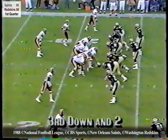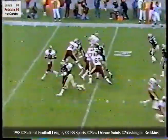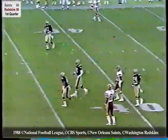Four wide receivers for the Redskins this time. Sanders is the move man, and Williams goes back to throw. Incomplete, intended for Sanders.